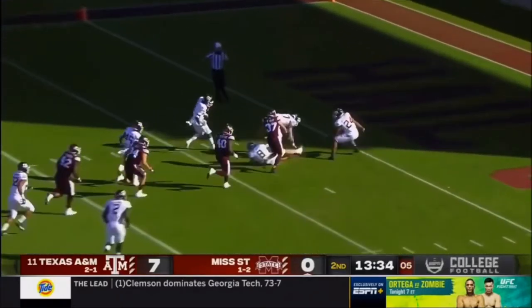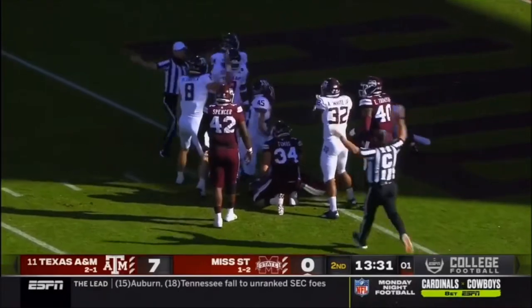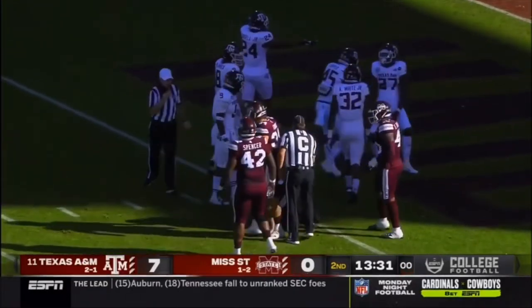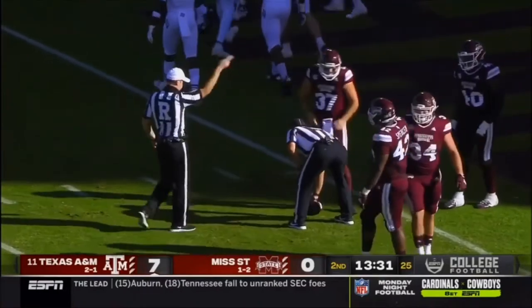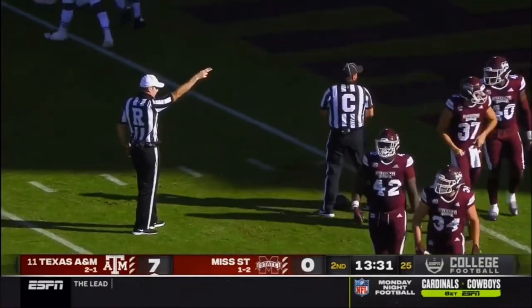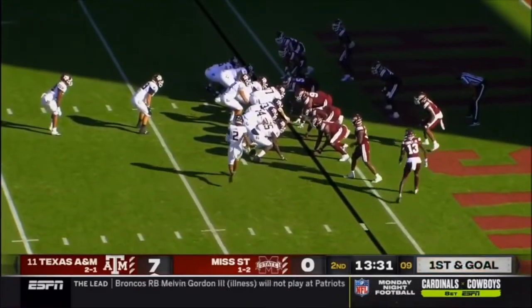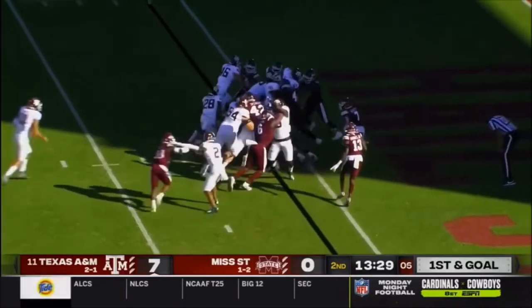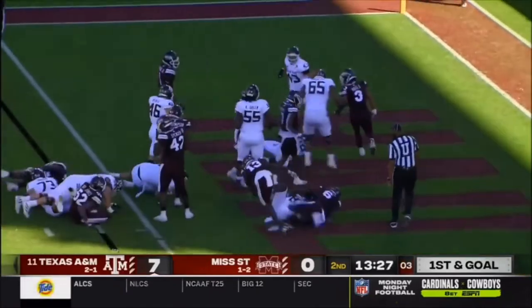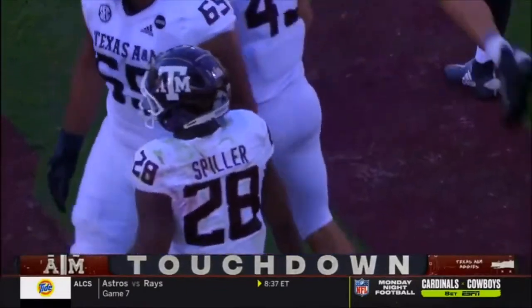That one is blocked. The Aggies get to the punt and smother it just shy of the goal line. It'll be first and goal, Texas A&M. They'll line up in the I formation. Hand it off to Spiller, trying to get his nose across the goal line. Does that and a whole lot more. Touchdown, Aggies.